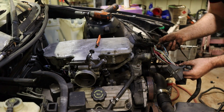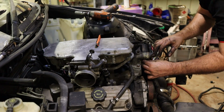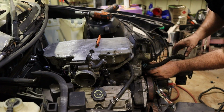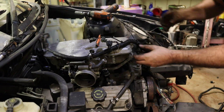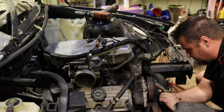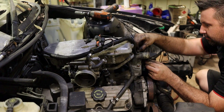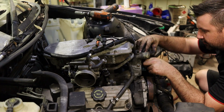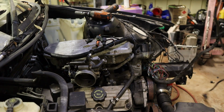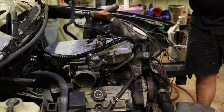So it looks like if I extend a couple wires, I can get this to go here and that to go there, which will then solve that problem. Coolant can stay there because it needs to go there anyway. That can probably fuck off. That's got to plug in down here, like so, and that's got to plug in up here. And then that's got to go down to the tranny, and that's got to make its way over there.